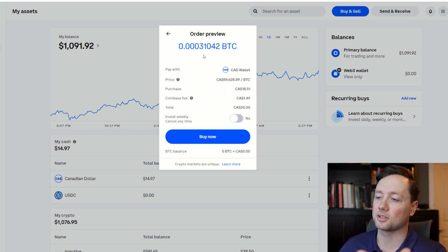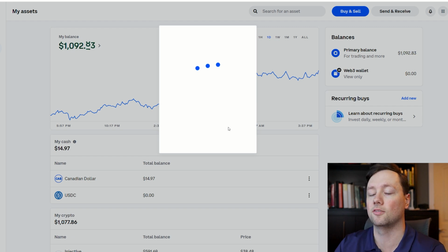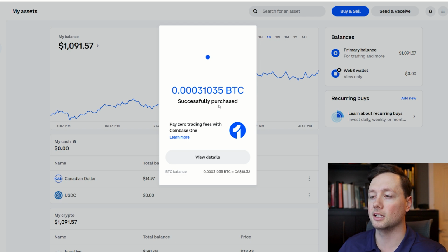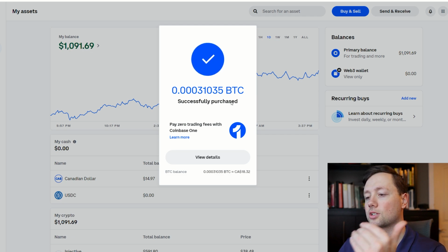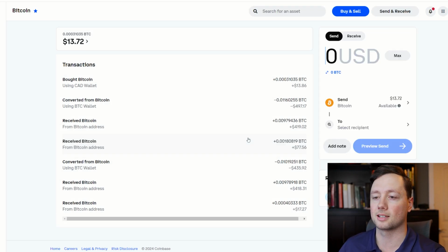As you can see, it's going to show us how much Bitcoin we are going to receive. You click on buy now. You also have the option there to make this a weekly transaction if you just want to dollar cost average into it. So really, really nice. But as you can see, we have now successfully purchased our Bitcoin. We'll be able to go to view details to see all of the details of the transactions.